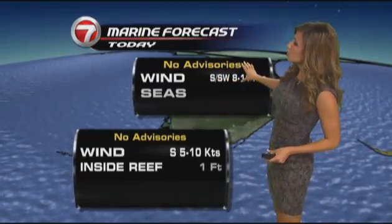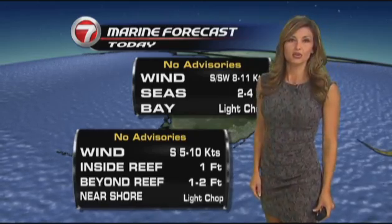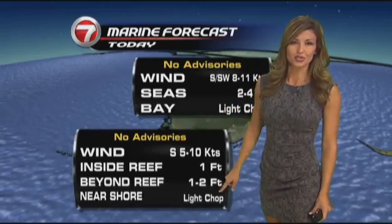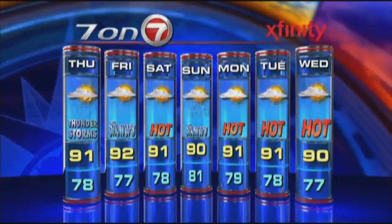Otherwise, back home here, no advisories for Miami-Dade and Broward. The Bay will be at a light chop if you're doing any boating or you'd like to head to the beach. No advisories for you in the Keys. Nearshore waters are at a light chop. Highs today in the lower 90s with scattered storms possible, and lows in the mid to upper 70s. We'll do it all over again for your Friday, and then rain chances go down. Perfect timing for the weekend.